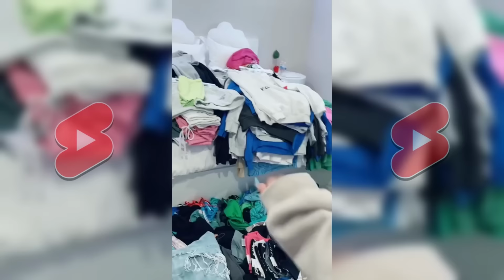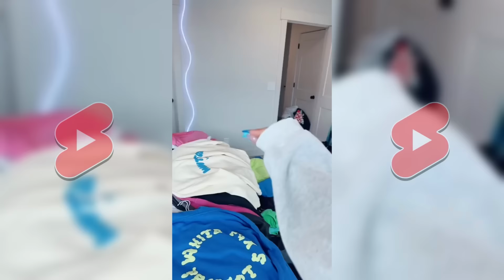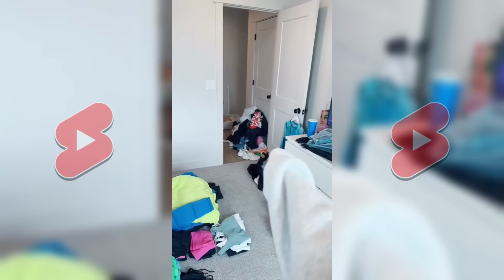I kept some of this because of the memory, so I'm gonna try really hard to let those go. Okay, I'm finally done. This is what I'm keeping. And the donate pile is over there. I really wanna pick stuff out, but I just never wear them, so I'm hoping someone else can enjoy them, but I'm gonna miss them. Why am I like this?